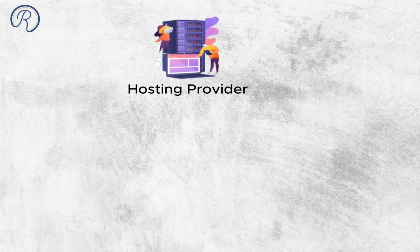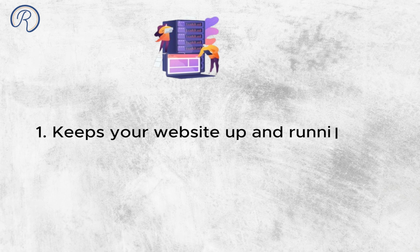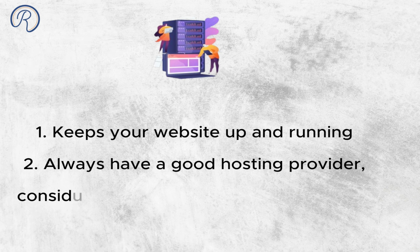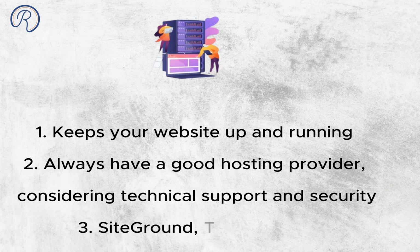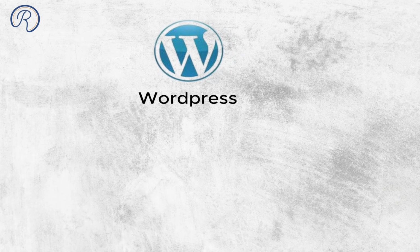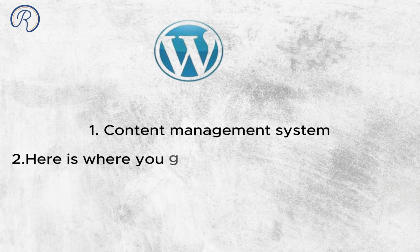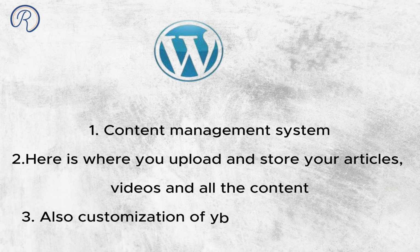Hosting provider. 1. Keeps your website up and running. 2. Always have a good hosting provider, considering technical support and security. 3. SiteGround, Bluehost, etc. WordPress. 1. Content management system. 2. Here is where you upload and store your articles, videos, and all the content. 3. Also customization of your website as it grows.